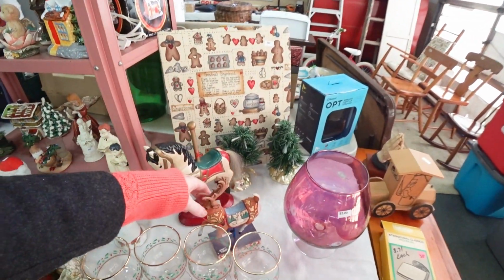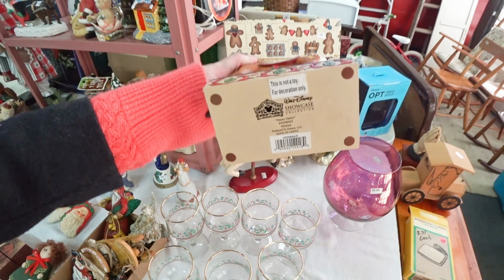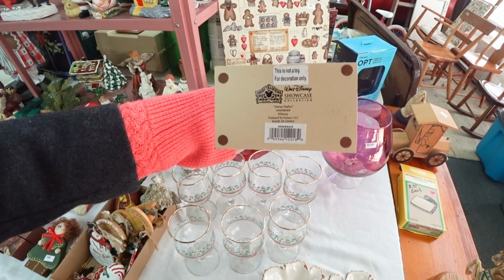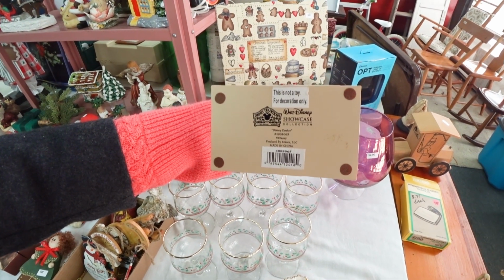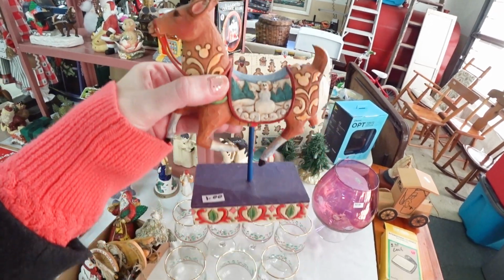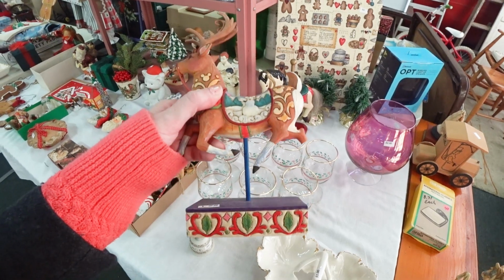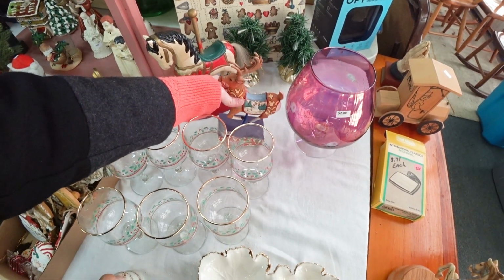Oh my gosh, you guys, look. This looks like Jim Shore for $1. It's not. It's Walt Disney though. Walt Disney Showcase Collection. Disney Dasher. For $1. Oh, his leg's broken. Oh my gosh. If his leg was there, I'd totally buy that. That is so saddening.